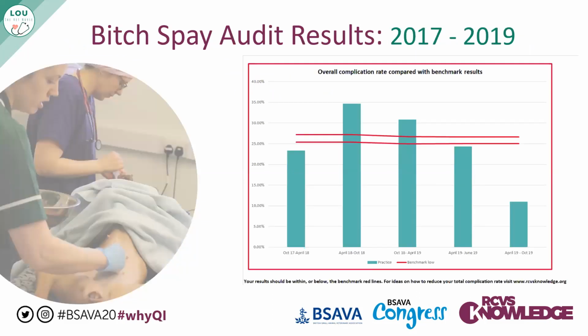So bitch spay audits. When we have patients coming in for neutering, when they come back for their post-op check, we always obviously make a record of whether there are any abnormalities or not. And back in 2017, I started using the RCVS Knowledge VetAudit spreadsheet, which you can download from the website for free. This is a very simple, straightforward spreadsheet that you can use, and it helps you basically record the incidences of complications, and then every couple of months you upload your data along with hundreds of other practices in the UK that are also submitting their anonymised data, and you can see how your practice fits alongside others.